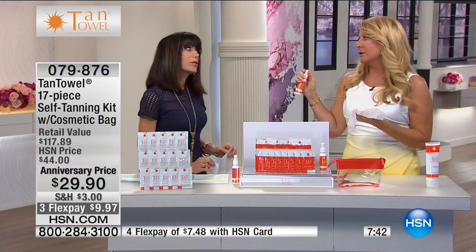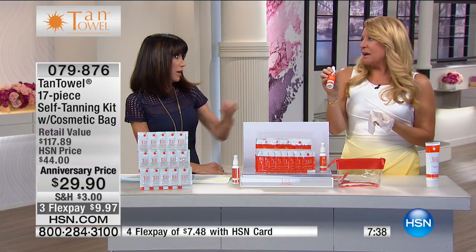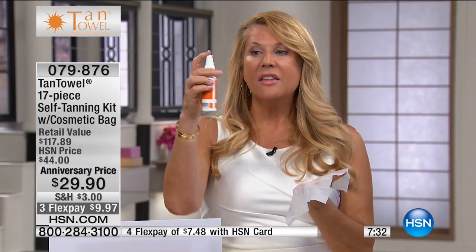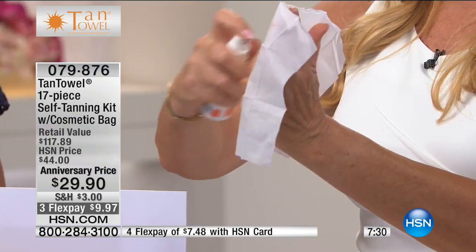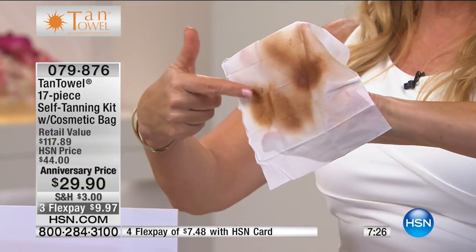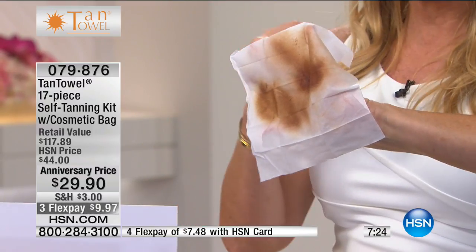But with this kit, do you know this Express Tan? Oh, the Express. I know you love it. I love the Express. And that's, by the way, $22.90 on its own. Customer pick. Big customer pick, yes. This is the only kit the entire year 2017 where you're going to get your instant gratification. Look what I just did. I took my towelette, sprayed my Express Tan on there, and I'm going to get instant color.